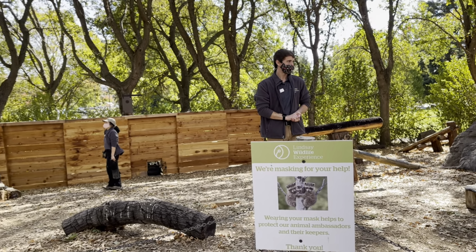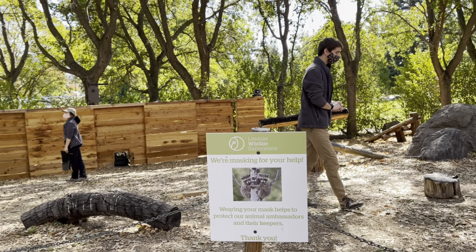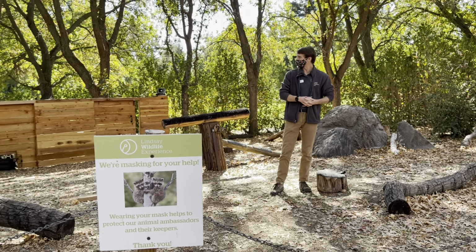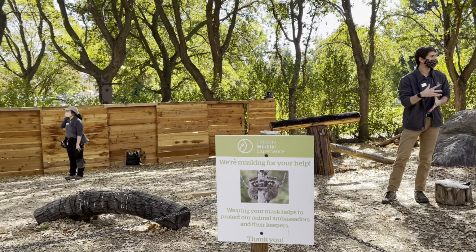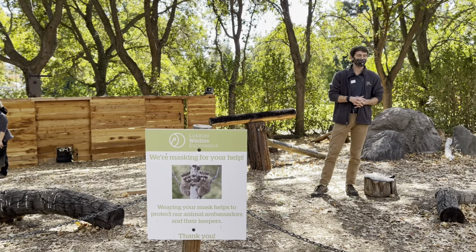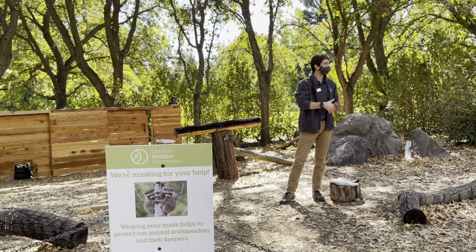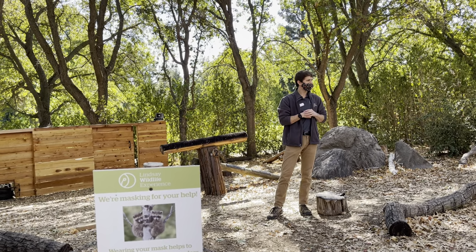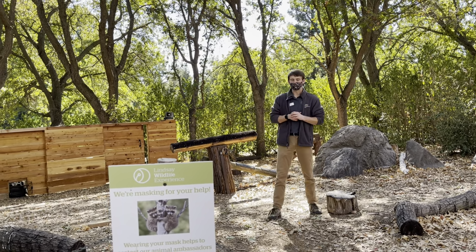How long do they live? How old is she? That's a great question. She is around 5 years old. She just turned 5 in April. And they can get up into their teens, their 20s if they're lucky. It depends on where they're living, if they're in human care. And did you have another question? Just what was their life expectancy? So 15, 20, around there.